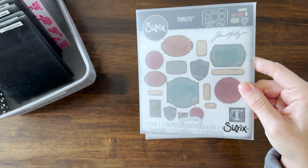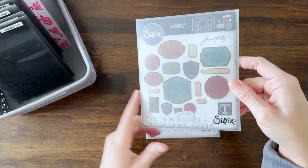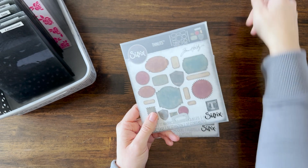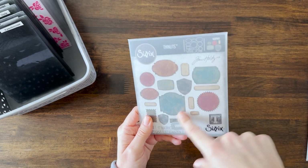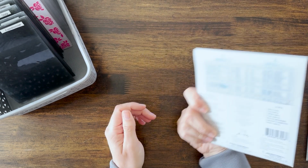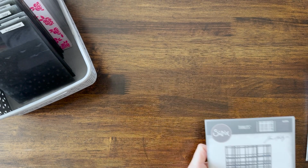This is Labels. This is what I have in my cart that I had pre-cut a bunch of these out of white mixed media paper. This does have some pieces that I have used in the past with that postage stamp die as well. So maybe this one, I don't know if that's going to be small enough, but it might work with the postage stamp die as well. And then this is Simple Plaid. There is that. So lots of dies.